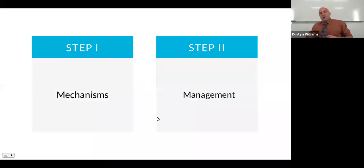So first off, what's the difference? Step 1, step 2, right? Step 1 is all about mechanisms, how things work, how things break, and how medicine can fix them. And generally that means at the cellular level, or at least at the level of the organ, not at the level of the person. Step 2 is going to be familiar content, but it's going to be taught with a different emphasis, and you're going to be evaluated on that different emphasis.